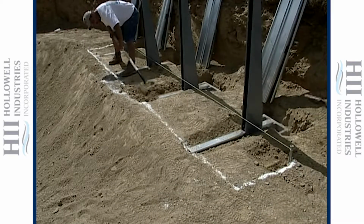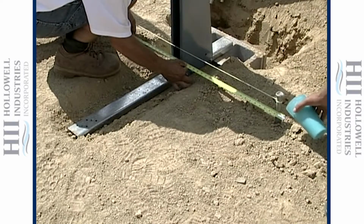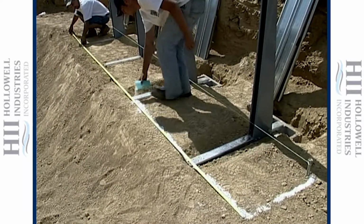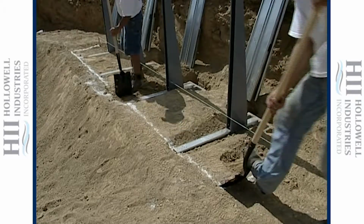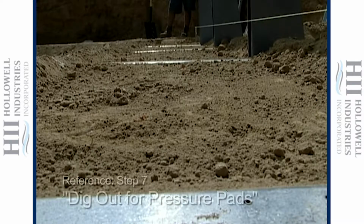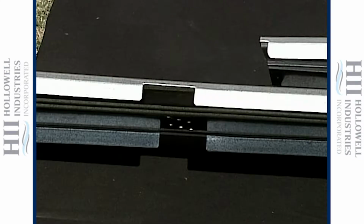This area around the side vertical assemblies will need to be dug out to be level with the ground support channels. Be sure the vertical assemblies are even with the string line layout for the side of the pool. Measure 1 inch from the verticals and lay down a string line. Then measure 24 inches out towards the center of the pool. This area should be dug out to the side stakes. This is 24.5 inches from the center of the outer ground channels. The trench should be 2 inches deep from the pool floor and level with the ground channels. Please reference Dig Out for pressure pads. With the trench dug and double checking to make sure the trench is level, the next step is to install the pressure pads.